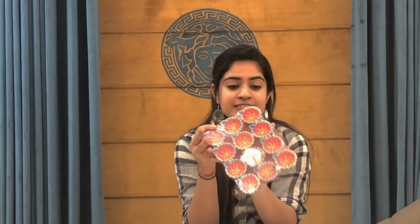Another set of diyas which are so pretty. I really love them. Look at this, the color combination and everything is so nice. I got them for rupees 170. I think it was a little costly, but I couldn't resist myself.